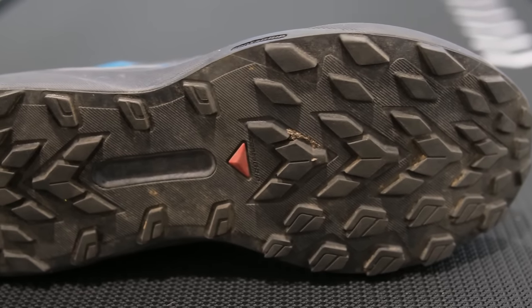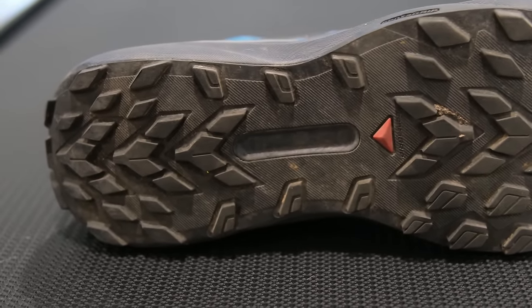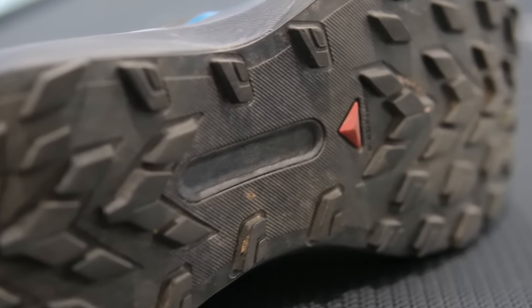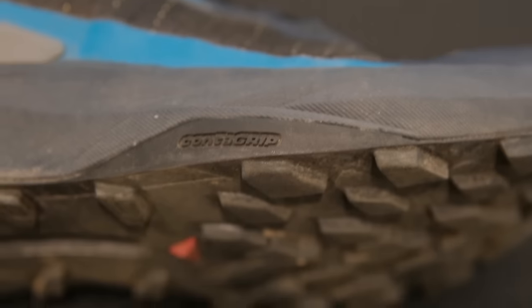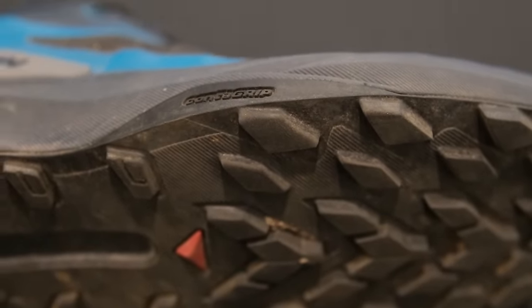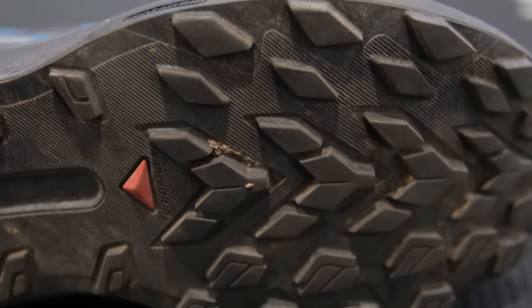The outsole is Salomon's classic in-house Contagrip. It's pretty sticky. It's on the softer side, so from an abrasion standpoint, it wears down a little bit quicker than, say, Fiber Mega Grip, but they made up for it by adding some pretty chonky lugs here. So we're looking at 4.5 millimeter lugs, which is the same as the S-Lab, but there's actually a bit more rubber than the S-Lab version.